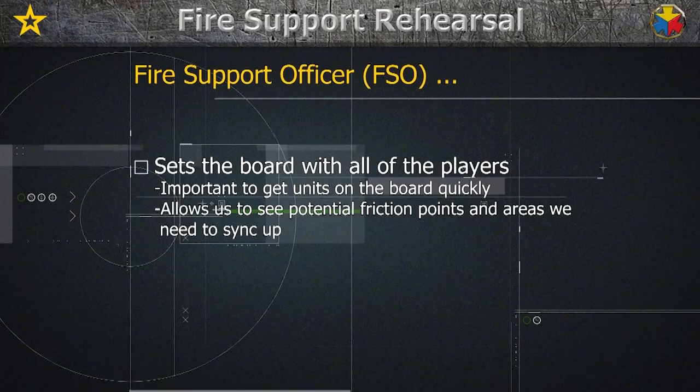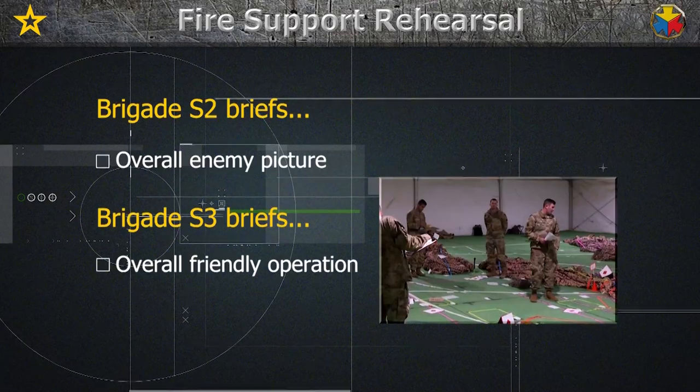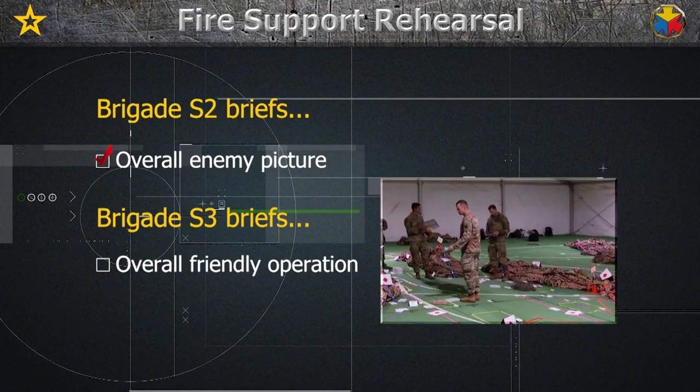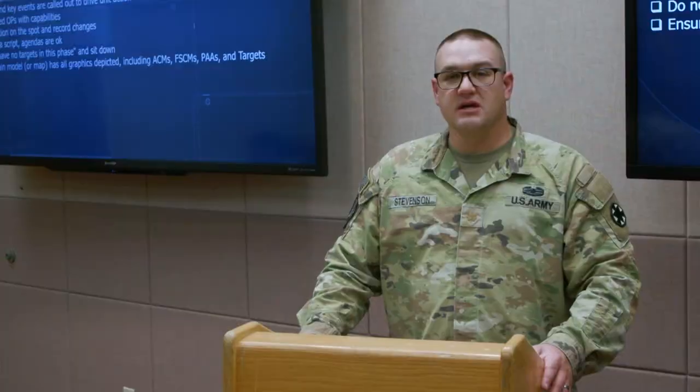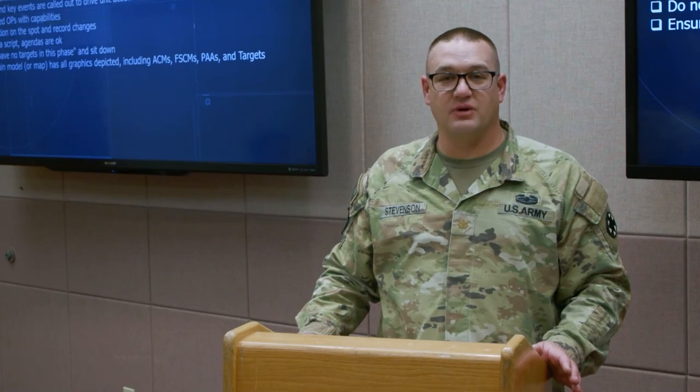In this scene, the fire support officer sets the board with all the players. It is important to get the units on the board quickly. Having them in position as others brief allows us to see potential friction points and areas we need to sync up. The Brigade S2 briefs the overall enemy picture, and the Brigade S3 briefs the overall friendly operation. In the next clip, we'll observe the fire support officer brief the fire support tasks.